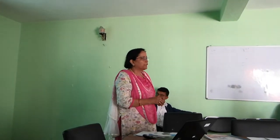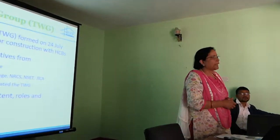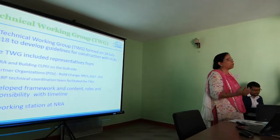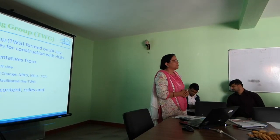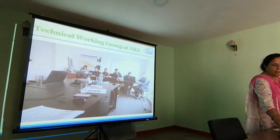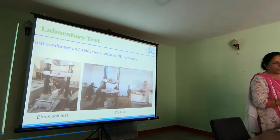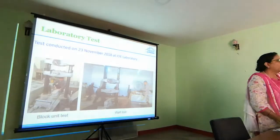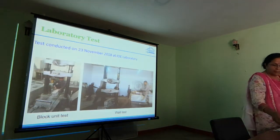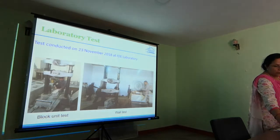And during that meeting, a framework for the content was developed, which included the field study, the computer modeling, the timeline, and many other things. It also defined the roles and responsibilities of who is doing what. And the working station was set at NRA. So this is the technical group working there at NRA. The laboratory test was another part of the development process. Maybe we will discuss it a bit later in the technical session. The test was done at IOE engineering campus, Pulchowk.